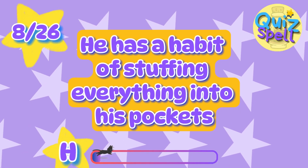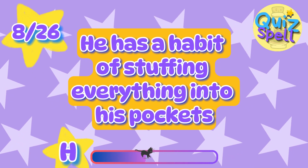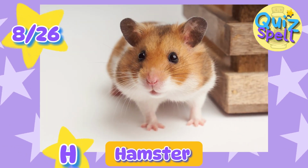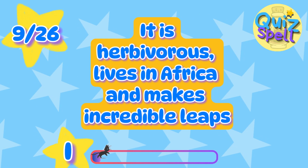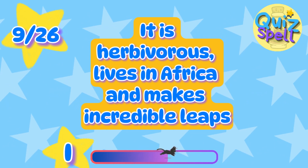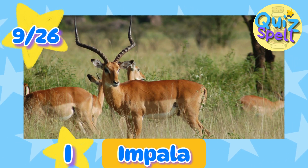He has a habit of stuffing everything into his pockets. Of course, it's the hamster. It is herbivorous, lives in Africa, and makes incredible leaps. It's the impala.